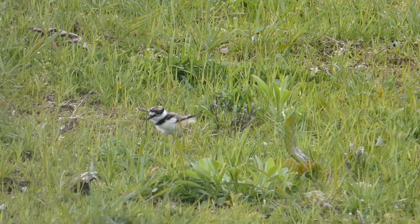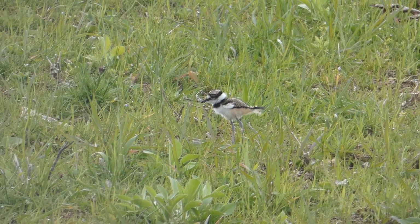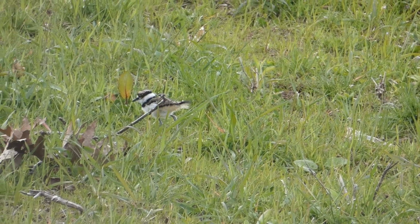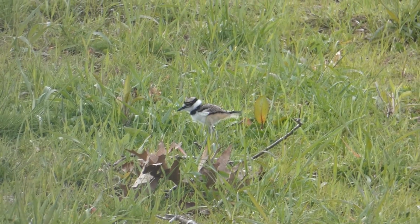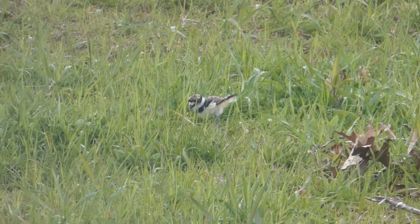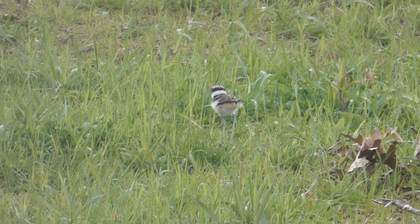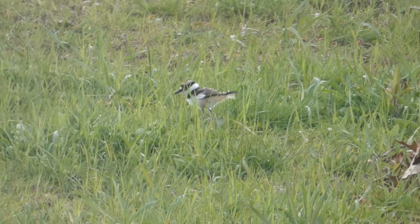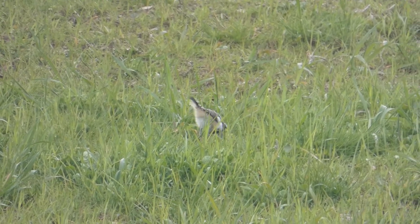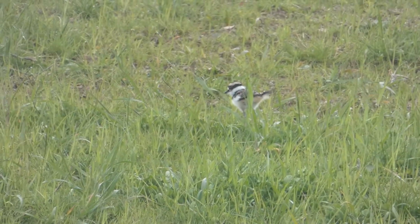I'm actually shooting this through a chain link fence, so hopefully I'm getting good focus and not focusing on the links too much, but if you're seeing little gray lines in the image, that's what it is as I just pan through the fence here. Another cool trick that the killdeer will do is they'll pretend to be injured. They'll quite often put a wing out, the adults will, to get your attention to draw it away from the young ones. So predators think the adult is injured with its wing out, draws the attention away from the little more vulnerable chicks.